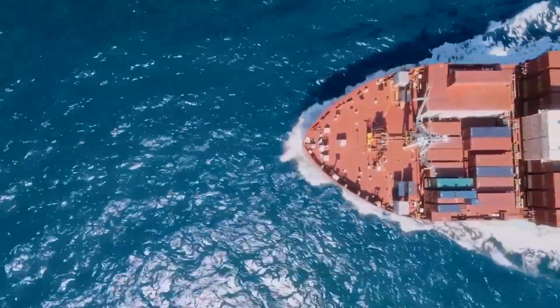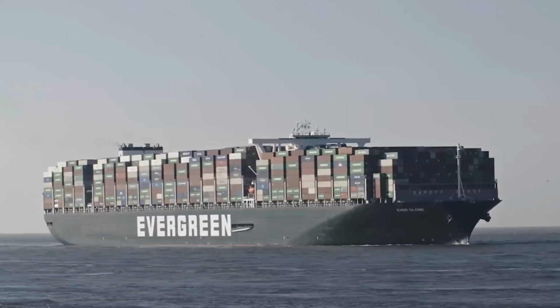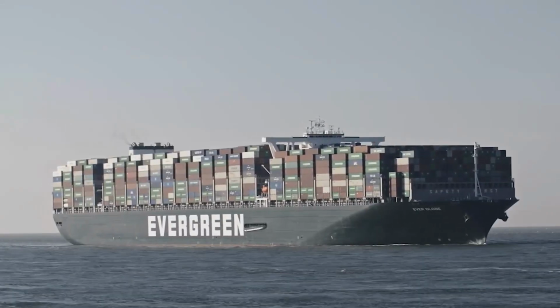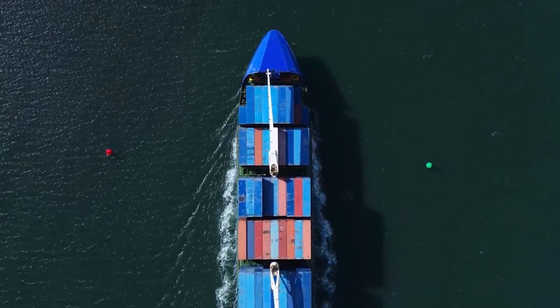Sometimes that is how trade changes forever. Not with one flashy moment, but when a stubborn gap in the network finally disappears. And once that gap is gone, Europe starts to feel smaller in a very real way.